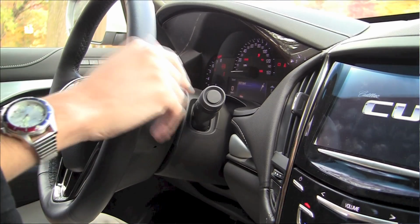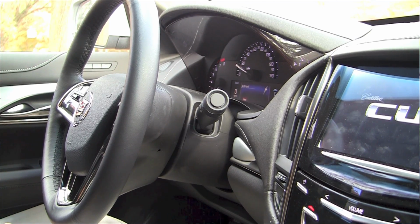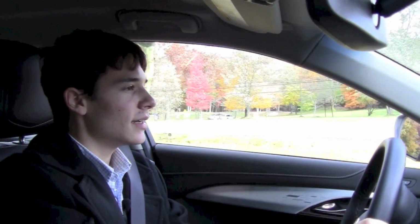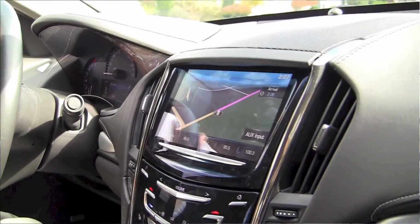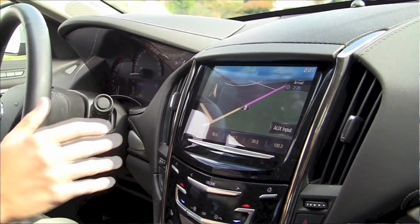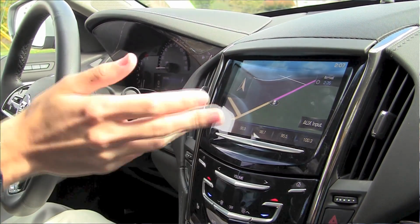So let's start it up here. It has a great sounding engine, of course, this being the 3.6 liter V6, largest engine you can get on the ATS. They give you 3 engine choices, so that's very nice of them. Now, the main part of the vehicle on the interior that you will notice is the infotainment system, and that is powered by Cadillac's CUE interface. And let me tell you, it is really one of the best, especially since Cadillac has not had a whole lot of previous involvement in systems like this. This is sort of one of the first ones they've had, and it's just really a great system. It works sort of like a tablet.